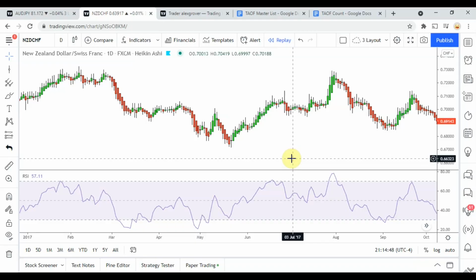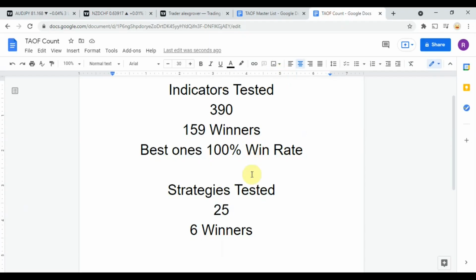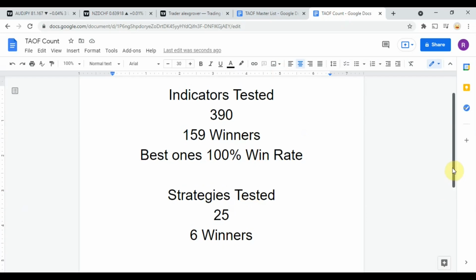Alright, as I said, today we will be testing a daily trading strategy. Before we do though, I wanted to put the testing scoreboard up for everyone to see. So to date, we have tested a total of 25 different strategies. This one will be the 26th with a total of 6 winners. We have also tested a total of 390 indicators with a total of 159 winners, which means that they have met or exceeded the 60% win-loss ratio threshold that we have set for them. The best ones so far were able to achieve a 100% win rate.